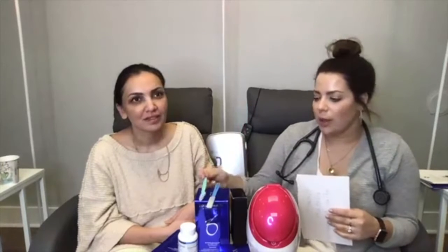Throw them away after you use them, and then wash your pillow that night, because there's a lot of bacteria. Yeah. Don't sleep with your makeup on.